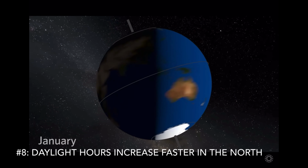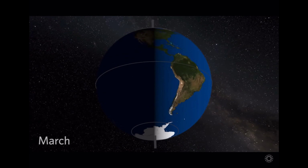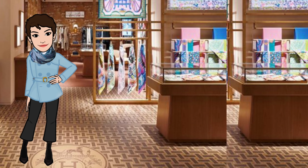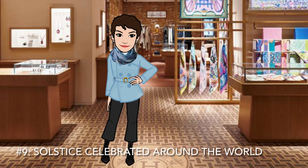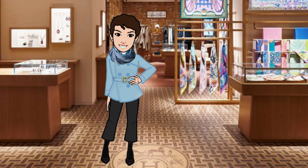If you're in the Northern Hemisphere, the increased rate of daylight hours depends on your location's latitude. In the more northern latitudes, you see a rapid increase in daylight hours compared to if you're in more southern latitudes. Then finally, many cultures around the world hold feasts and celebrate holidays around the December solstice, Christmas being a popular example. So with that in mind, let's take a look at a few Christmas or winter-themed Hermès scarf designs.